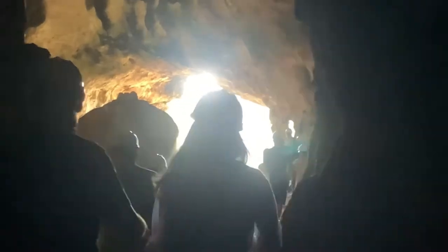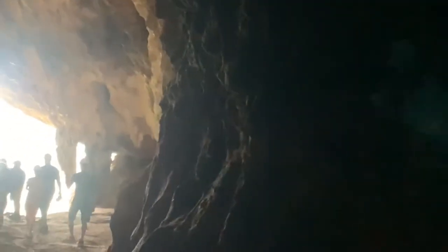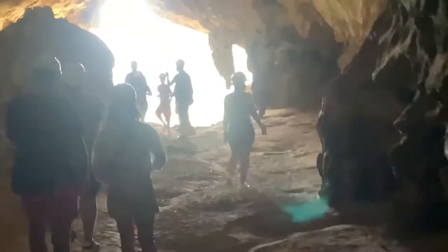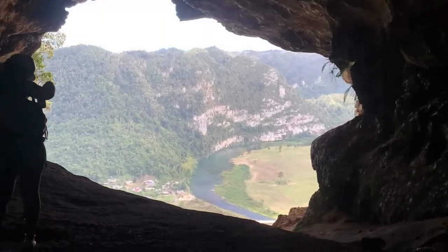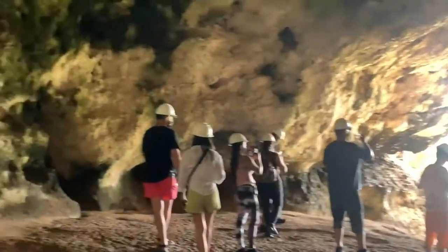So we're entering into the second cave, and guys, we're about to see the window. We're about to see the reveal. What you see ahead of us is the opening of this cave, and this is what's called the window in the cave. And there's a good reason for it, and it's because you're about to see the lovely view. Wow, look at that. Isn't that remarkable? It's a little hard to get with the camera, but it is absolutely beautiful.